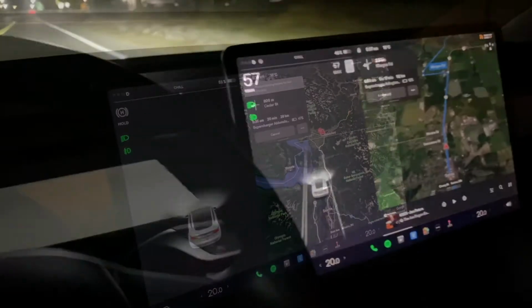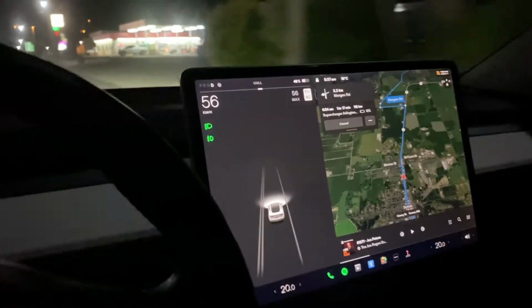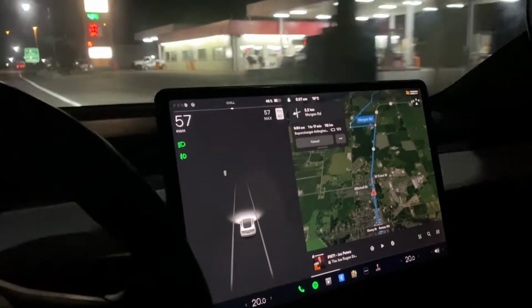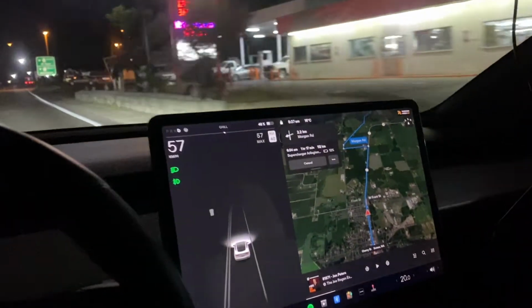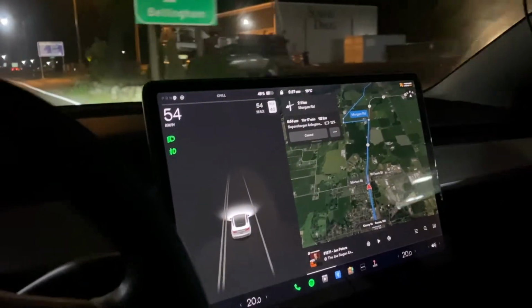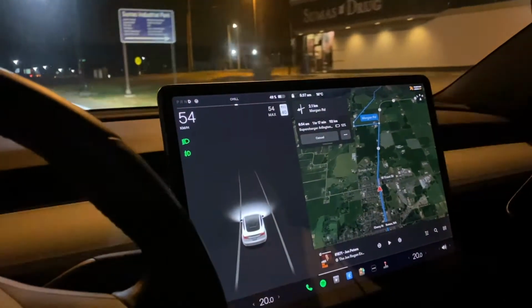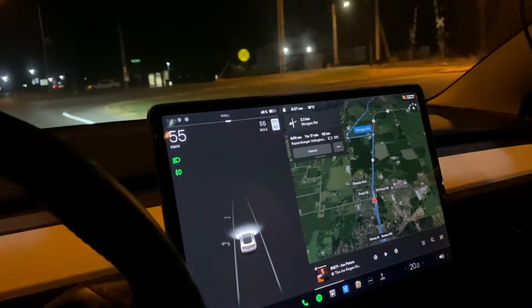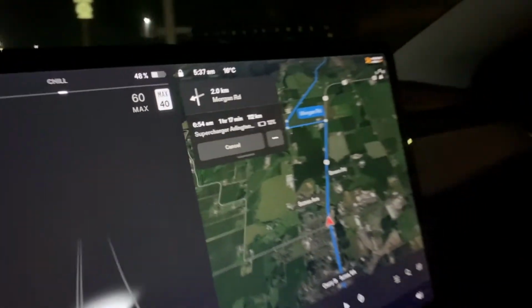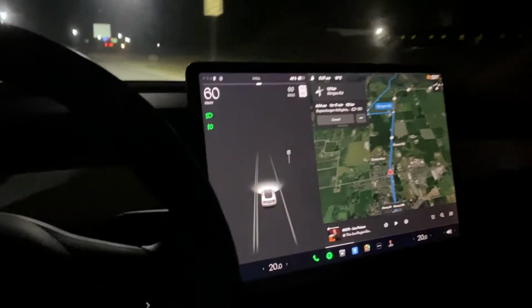So a bit of change of plans. I didn't notice Trip Computer was taking me to a supercharger in Canada right before the border, so I had to change that. Now we are going to Arlington Supercharger and we're going to get there with 12%. So see you guys there.